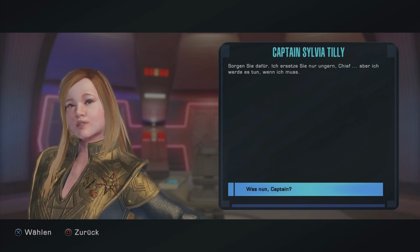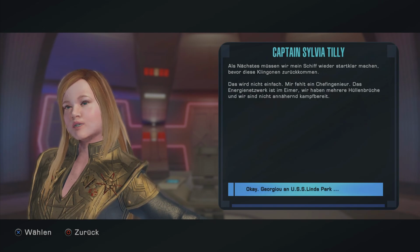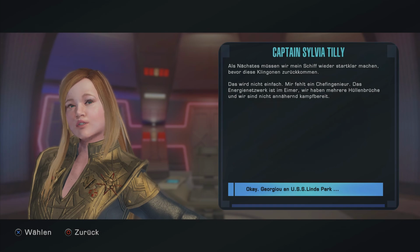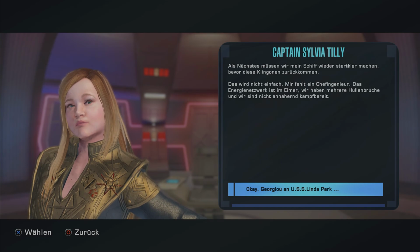I'd hate to replace you, Chief, but I will if I have to. Next steps are to get my vessel back in working order before those Klingons come back to finish us off. Now that's not going to be easy. I'm down a chief engineer, the power grid is a shambles, we have multiple hull breaches, and we're nowhere near battle ready.